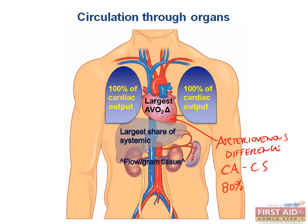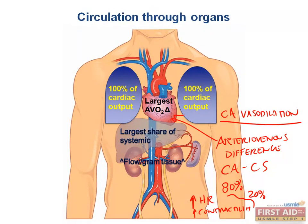So when the heart is working even faster, whether it's an increase in heart rate or an increase in contractility, you can only extract 20% more. That seems rather limited. So the supply is going to basically be stable, while the demand is going to increase. So how can we increase the supply of blood? The only way to do that is by coronary artery vasodilation. This is a very important concept that will come into play when we talk about angina and myocardial infarctions in the cardiovascular pathology section.